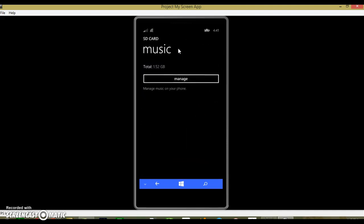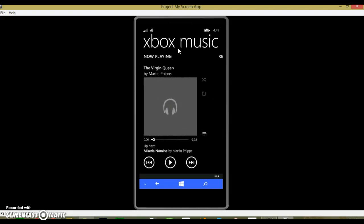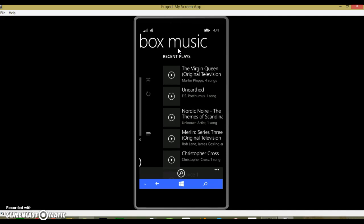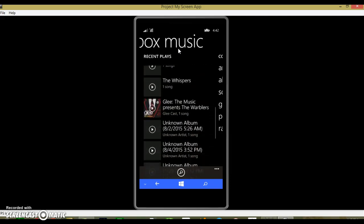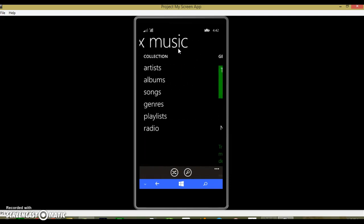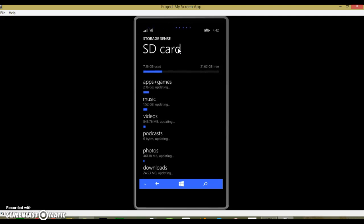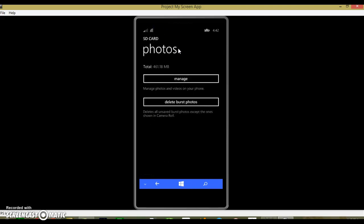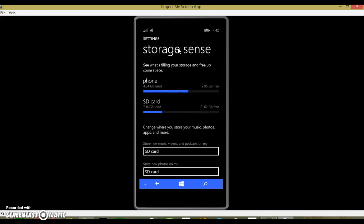Let's say I have music, I can manage my music. So a lot of the music that I have is not really Xbox. I actually have music from iTunes and Amazon and from my CDs. So this is music that I brought over to my phone. So let's go back. And the same thing with videos. You can manage your videos, you can delete burst photos. So it's really quite handy that you have this space on your card.